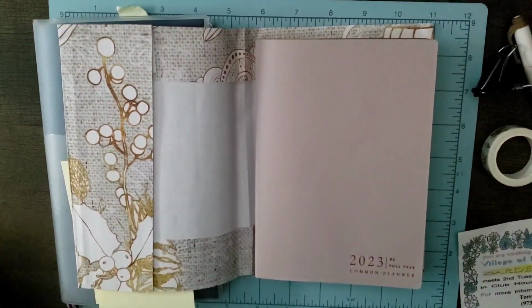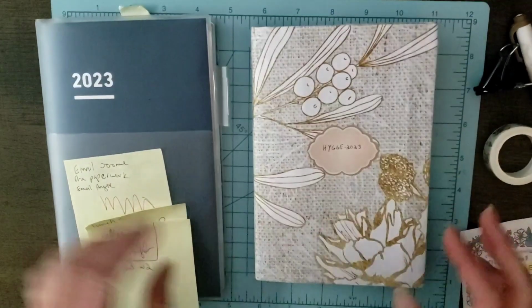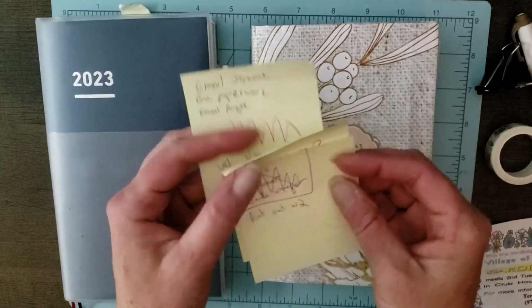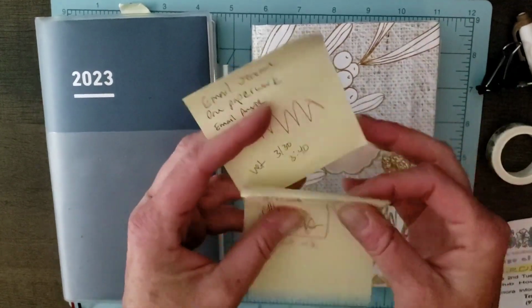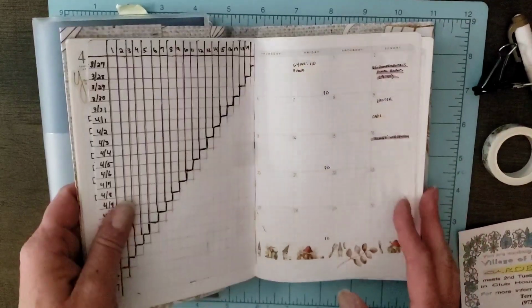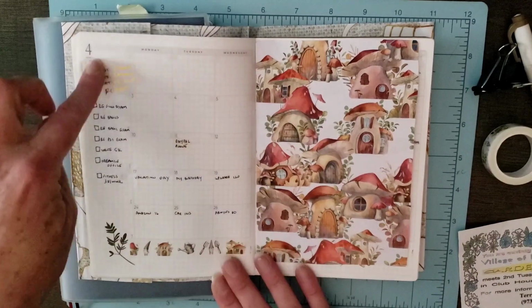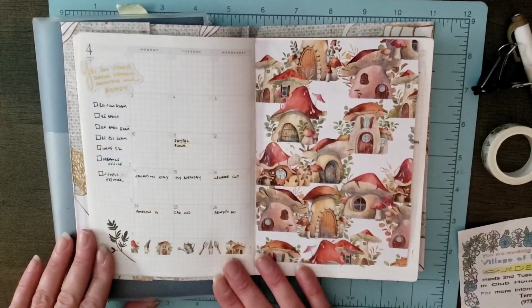But as far as drastic change is concerned, I do feel like I need that. So like I said, I do have some sticky notes here that I wanted to remember things that I have to do next week. And then I just wanted to show you my little setup. Well, this is the monthly for April. I'm going to be adding a few more things in here.